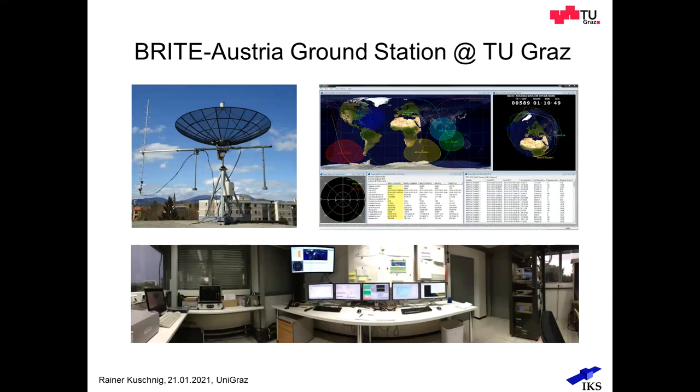So when you go small with the satellites, you also have to go small with other systems. If it works within the realm of what you want to achieve, then it works, and it does for BRITE for sure.